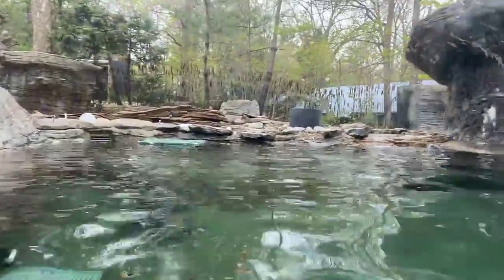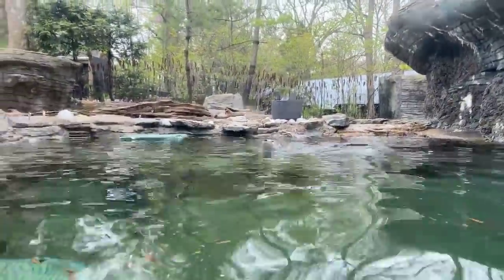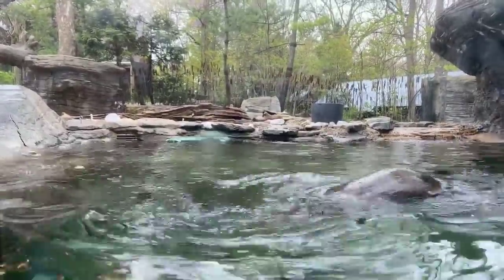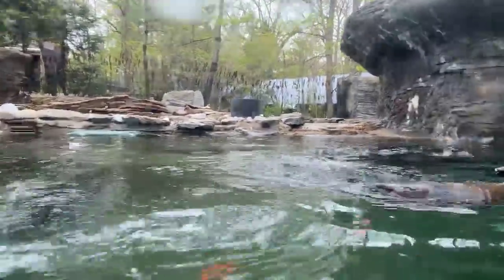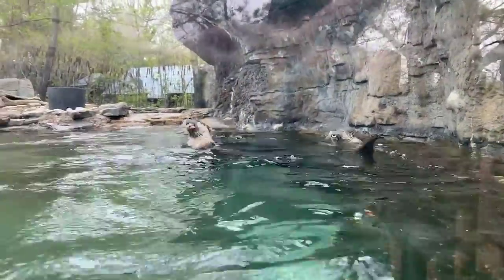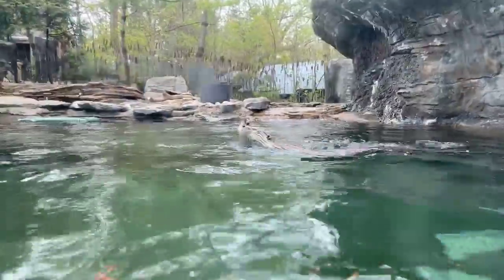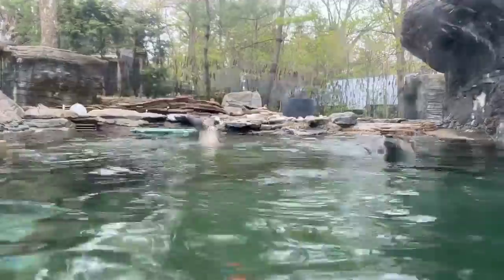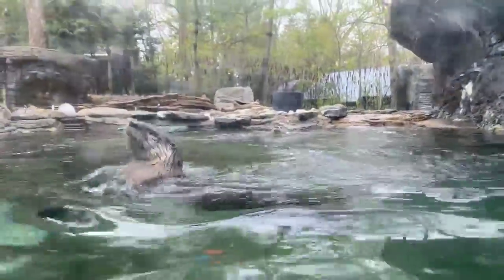Nathan wants to know how old they can get. In the wild, they'll live 10 to 13 years, but in a zoo, they could live up to 25 years. And Emily is asking, do they slide on their belly? They do that in the snow. If we get a good snowfall, they'll jump in the pool and swim, and then they'll get out and just sort of scoot along on the snow on their belly.